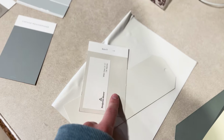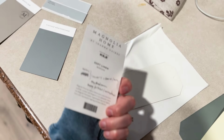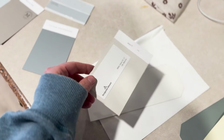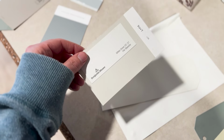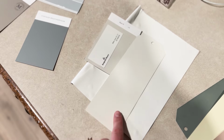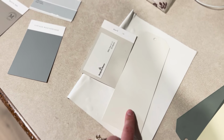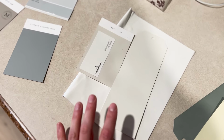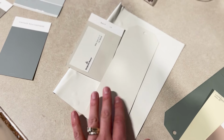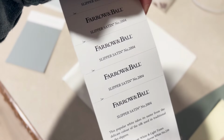So in the entryway and master bedroom, I'm doing the soft linen by Magnolia. I love that color. I've actually used it a lot. And then I think I want the living room trim to be a more subtle contrast. So just very subtle. Most people probably won't even notice, more like a white on white. So the walls will be White Dove, and then the trim will be Slipper Satin by Farrow&Ball.